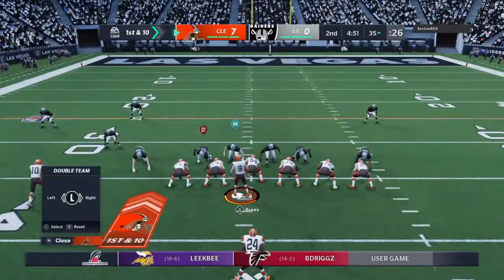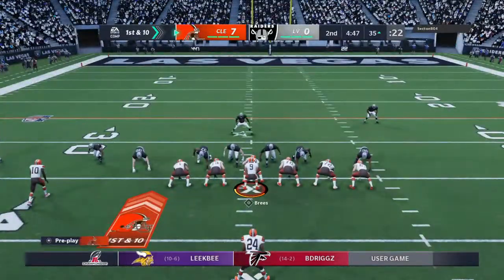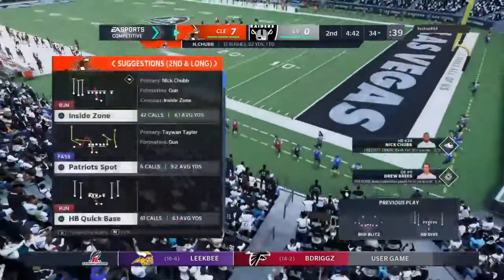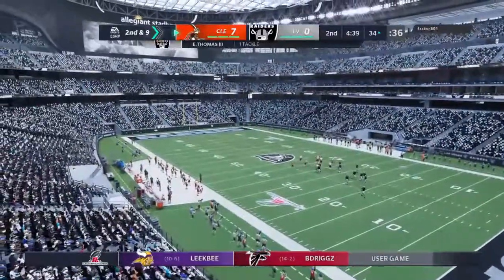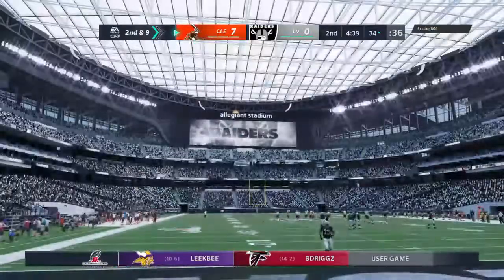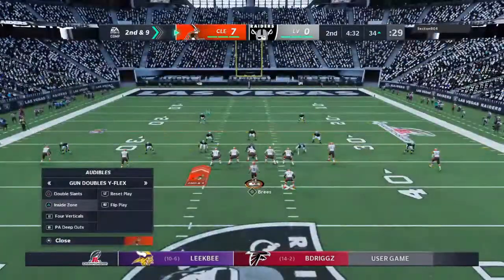Ball up to the 35 now as they come up on 1st and 10. A run for Nick Chubb, and he'll be taken down at the 34. Just a yard on the pickup there, and it'll bring up a 2nd and 9. 1 yard gain. Yeah, things were pretty stacked up there in the middle of the line. A lot of bodies, not much space. I think ultimately he was fortunate to get anything out of that run.